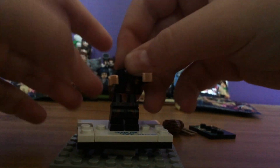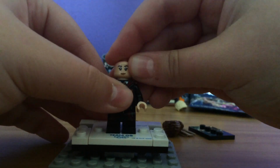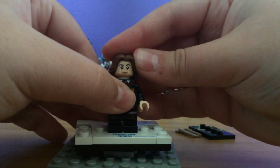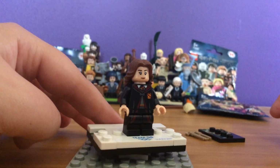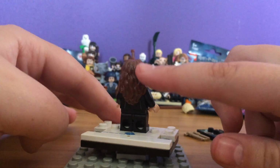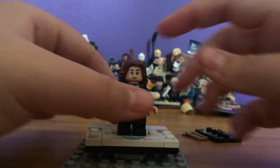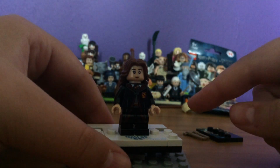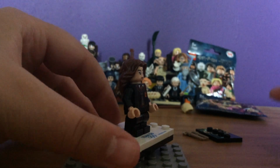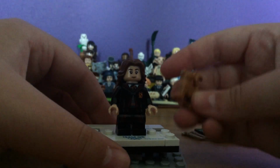Hermione is such a cool character. I loved her growing up. Emma Watson did the perfect role for her. So here is Hermione. She is so cute. I love her hair. I really do. I think, according to the hairpiece she has, this is based on the Prisoner of Azkaban, or it looks like the Chamber of Secrets. So it's one or the other. And she comes with her cat.